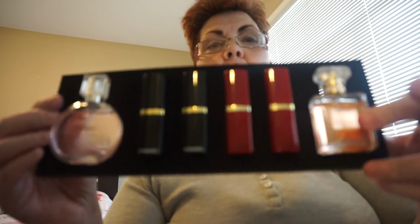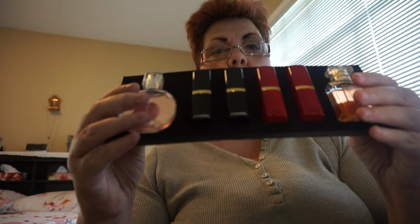Okay. Let's go ahead and open this up real quick. We have Chance, perfume, Coco Mademoiselle. I'll take it out. It just makes it a lot easier. They got Coco Mademoiselle, Chance is here. And then they have 2 blacks and 2 red colors. And they come out like that. So let's take a look here. Okay, this is like a really dark red. A true Chanel red. Okay, that's the first one. Second black one, let's take a look. That's another kind of orangey red. So that's nice.